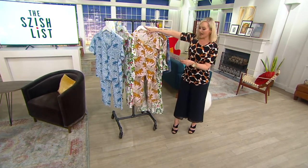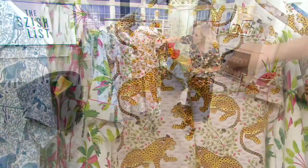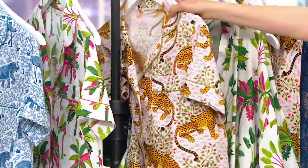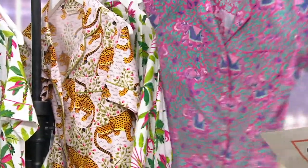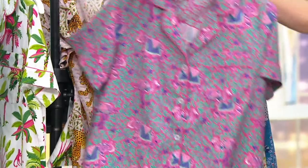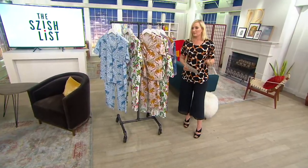And then we have the pale blush and Bagheera. That is like our leopard print right here. Aren't they all so beautiful? And then we also have robes over here, and this is our last PJ print, the fuchsia and elephant. I love how exotic all of these prints are. The fabric is gorgeous. Dennis, I'm bringing you in.